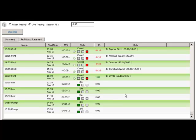I mean, there's more races today. I don't know what it's going to do today. It does have losing days, no doubt whatsoever about that, but it has these really good days as well, which seem to just boost up the profit.